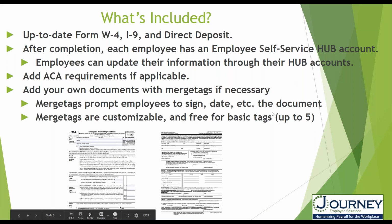What is included? So, an up-to-date Form W-4. There are times during the year that this changes quite a bit. Obviously, everybody knows in 2020 the new W-4 was released, which just doesn't really provide a whole lot of information for us, but the I-9 and direct deposit.